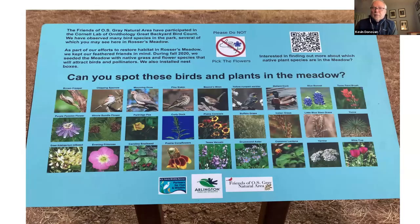This is another one that's in Rosser's Meadow, and you'll see another view of it here in a minute, which tells a little bit about what you might see if you're out there in the meadow. This also came about as a result of our grant from U.S. Fish and Wildlife Service. Next.